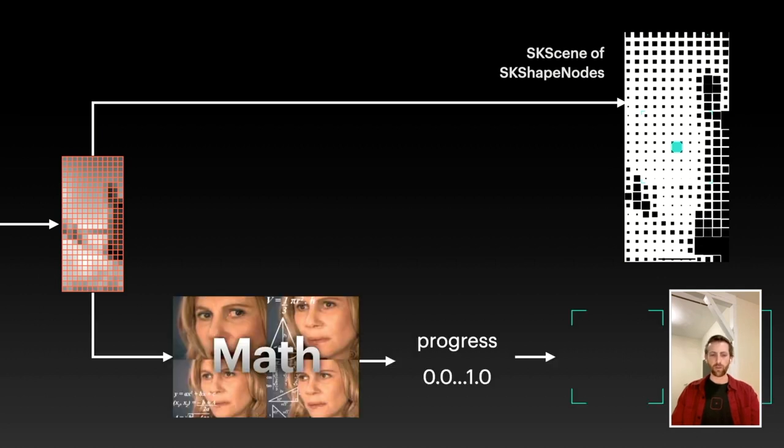So for the other visual, I'm able to take that array of luminosity values and do a bunch of math and get this nice progress value that ranges from 0 to 1 for how close to completion the player is. And that can drive this reticle to kind of open and close and also drive a bunch of the audio and other things.